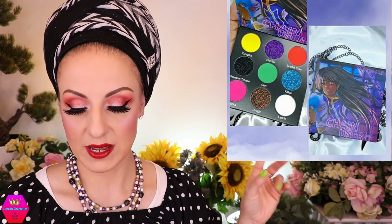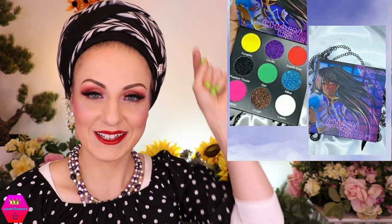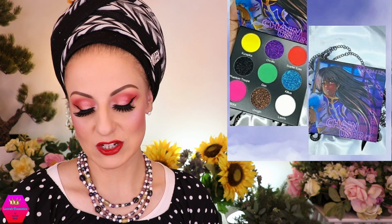Okay, sweeties, the next brand that I want to feature, I'm not 100% sure how to pronounce the name. I think it's Cacao Sky, but in case I'm saying this wrong, description box. Okay, sweeties. So this is the Chain User palette inspired by Kurapika Kurta from Hunter x Hunter. Question mark, question mark, question mark. Anyone? Sweeties, help me. I don't know. Am I too old? I think I'm too old. This palette contains 9 shades with a mix of mattes and shimmers and glitters, and retails for $21.